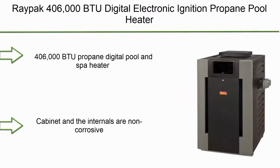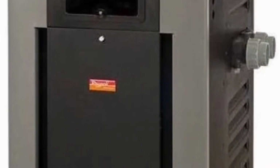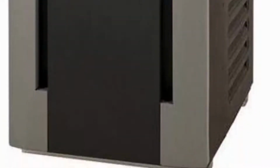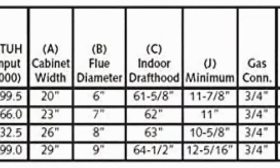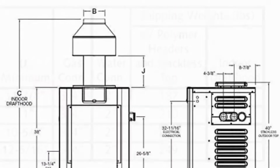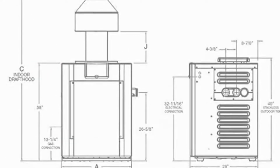Top 10. Raypak 406,000 BTU Digital Electronic Ignition Propane Pool Heater. 406,000 BTU Propane Digital Pool and Spa Heater. Microprocessor-controlled thermostat can be set precisely to your liking. Set it and forget it. Cabinet and internals are non-corrosive and rust-resistant. Features poly-tough powder coating, polymer headers, and an all-copper fin tube heat exchanger. Also features a stainless steel tube.